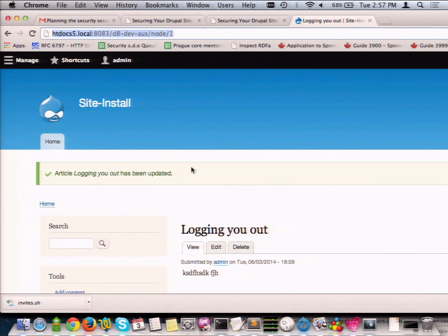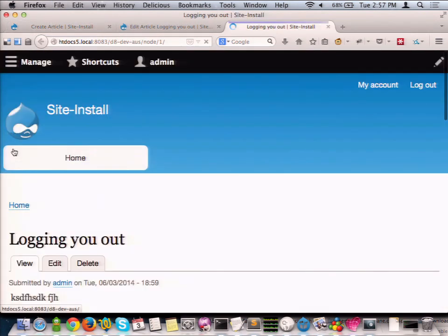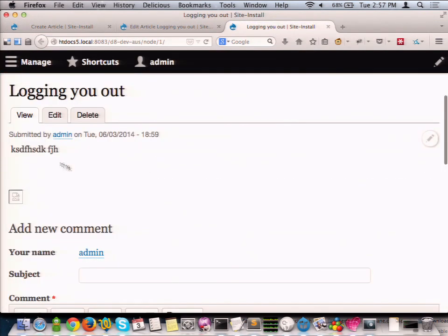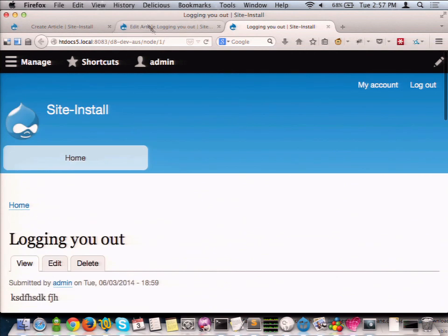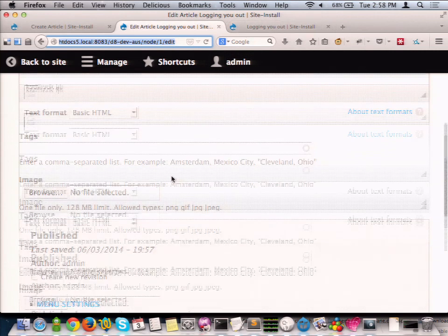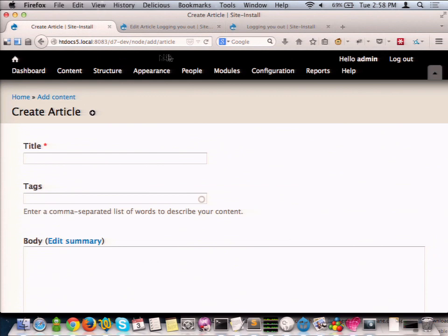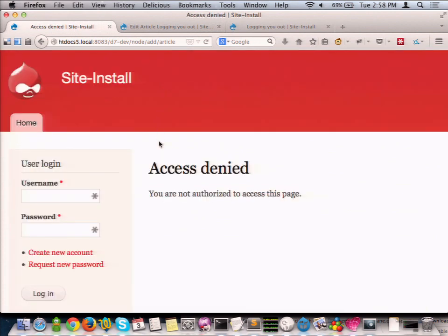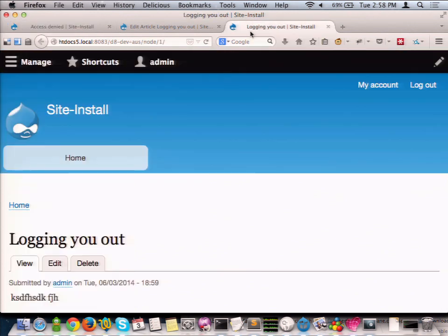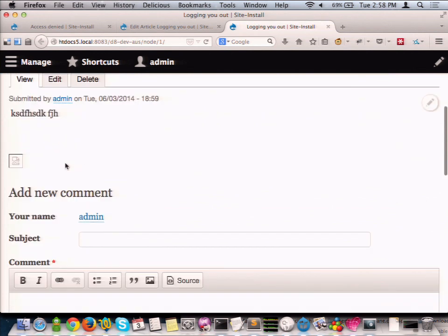So now, when I go and visit this node on my other browser, I'm essentially going to be logged out from that site. Oh, sorry, I went to the wrong URL. All right, so I got logged out of my site where I was editing content, simply because someone tricked me into visiting this page that has an image and hidden CSRF in that image.